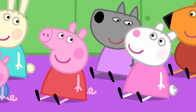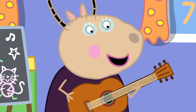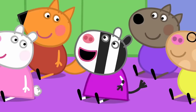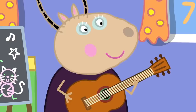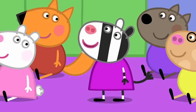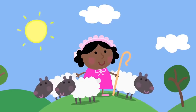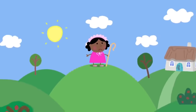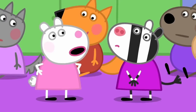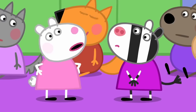I like that one. It had a sheep in it. That was lovely, Peppa. Thank you. Who else has a favourite nursery rhyme? I like Little Bo Peep. And can you sing Little Bo Peep? Yes. And it goes like this. Little Bo Peep has lost her sheep and doesn't know where to find them. I don't like that one. It's about sheep getting lost. It's too sad.